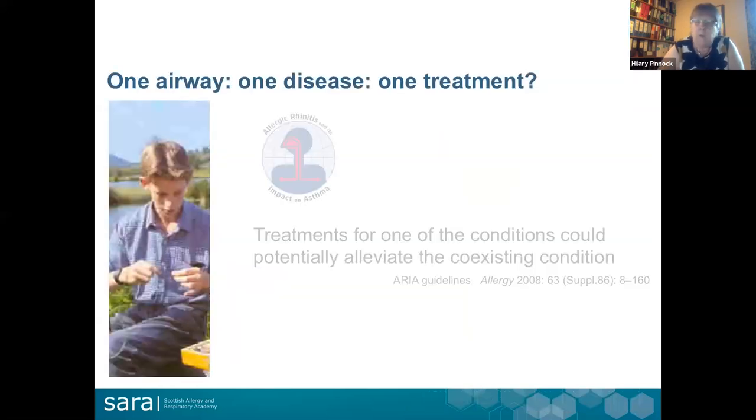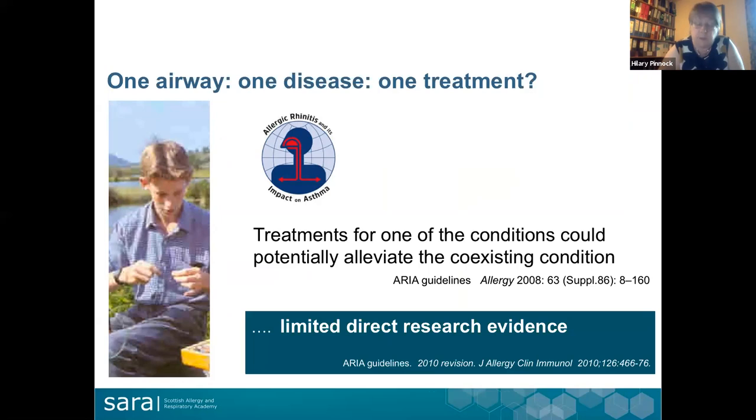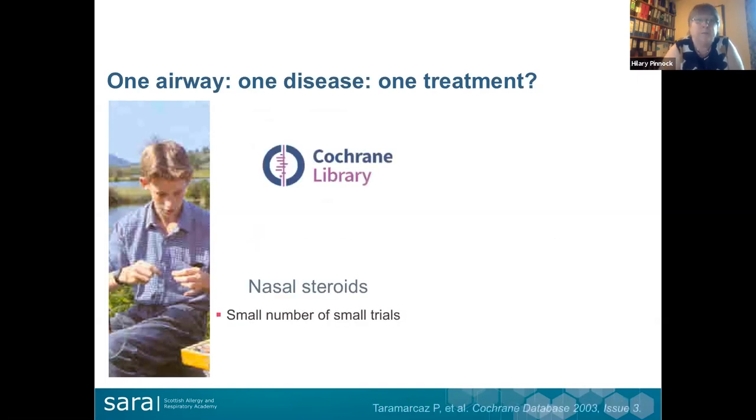So if we've got one airway and one disease, have we got one treatment that will do for both? This is the Holy Grail, and the ARIA guidelines talk about treatments for one condition potentially alleviating the coexisting condition, though unfortunately the evidence is not that good. But I'm going to cover what we do know about the various treatments that might help. Antihistamines, and Jürgen has talked about these, are effective for helping the rhinitis, but do not affect the symptoms of asthma. So it is not a helpful treatment for asthma.